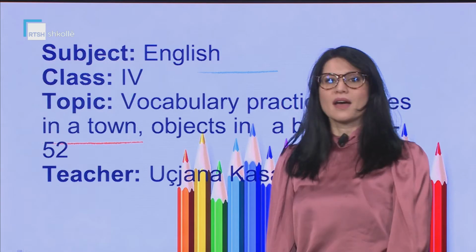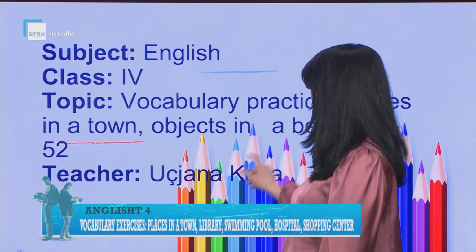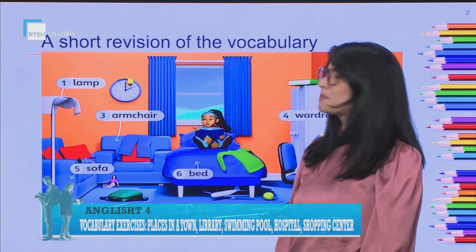Hello, my dear students. Today's topic is vocabulary exercises. We are going to revise together the objects in the room. Have a look at the picture. Let's repeat the words together.